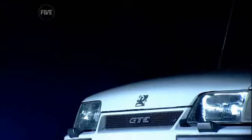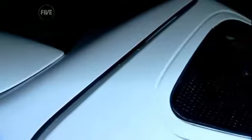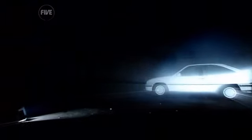Just by looking at this Vauxhall Astra GTE, you can smell brute and shell suits. When it first appeared in 1988, the 148 horsepower from its 2-litre 16-valve engine was a revelation. What it lacked in ride quality, it made up for in muscle.